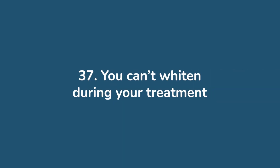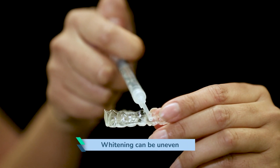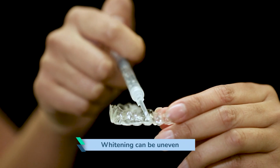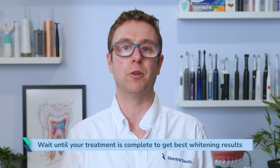Number 37. You can't whiten during your treatment. Well, technically you could, but it's a silly decision to do so. Whitening can be uneven and surfaces of teeth may become exposed with further aligners, etc. It's well worth waiting until the treatment is finished so you can get the best results.